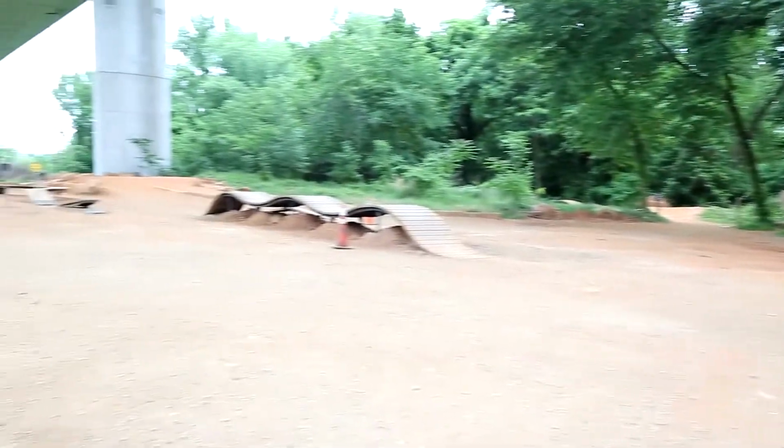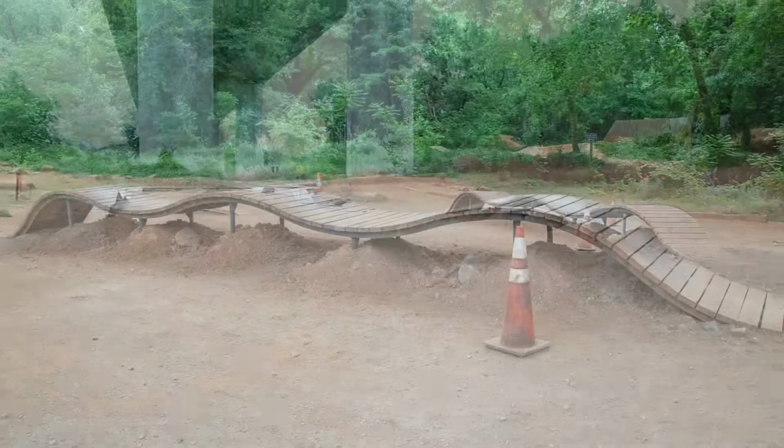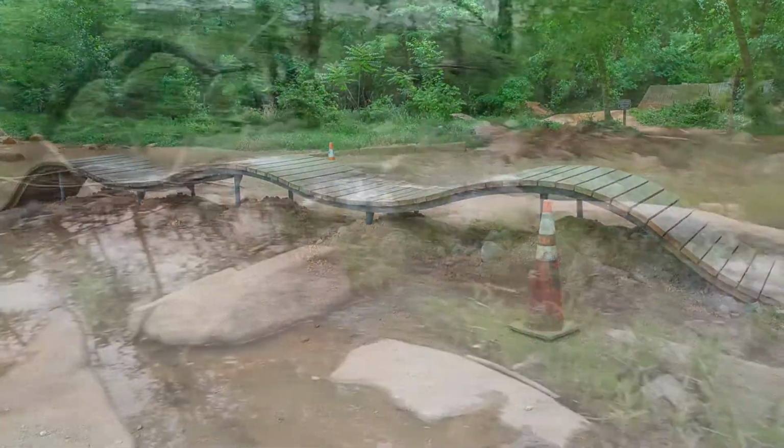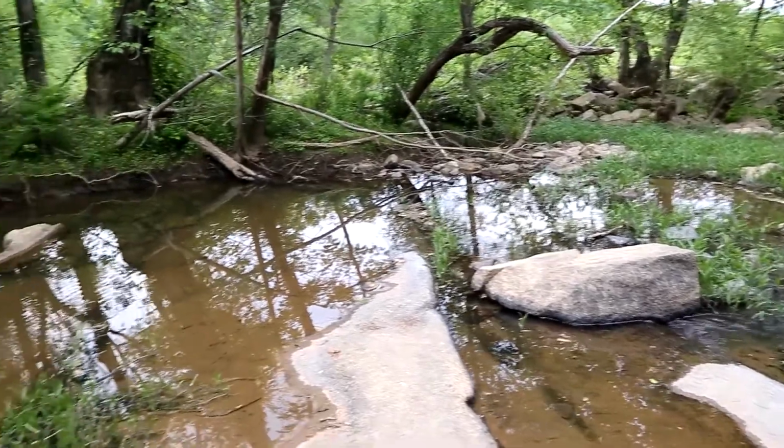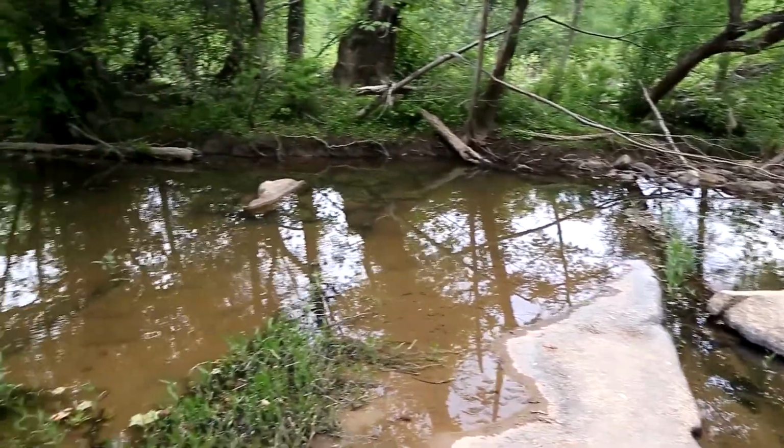Bring any kind of bike here, it's going to work out, but if you really want to challenge yourself and you got a good dirt bike or something, check out the skills area here at Belle Isle. So while this park is located in downtown Richmond, you wouldn't know it when you hit the trails here.